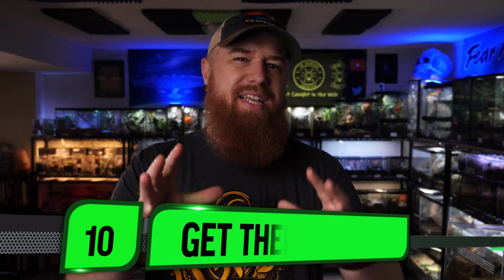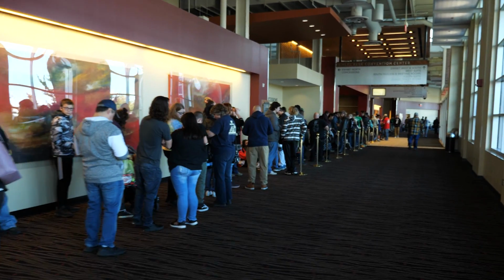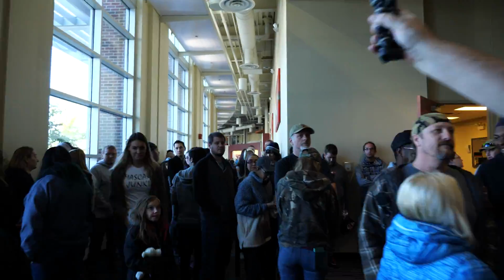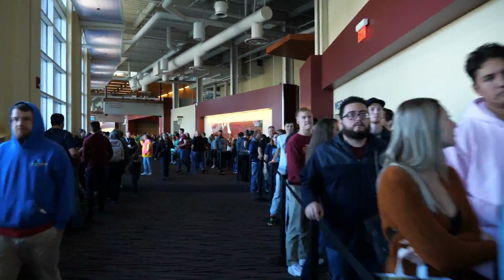So tip number 10 is to get there early. The bigger the expo, the earlier you should arrive. The lines for some of the larger expos can start getting pretty long, 1 or even 2 hours before they open. And the parking lot's gonna fill up very quickly. So if you just show up as soon as the doors open, you're gonna have a long hike from the back of the parking lot and then could be standing in line for hours just to get inside.